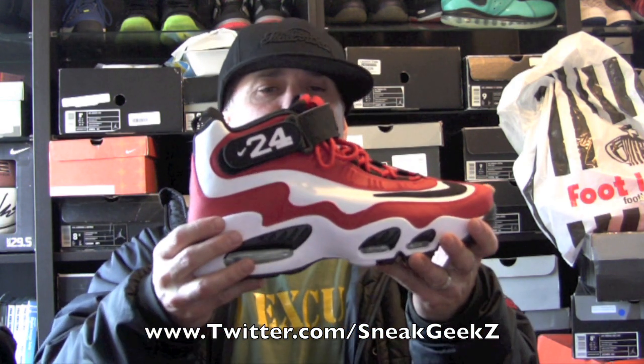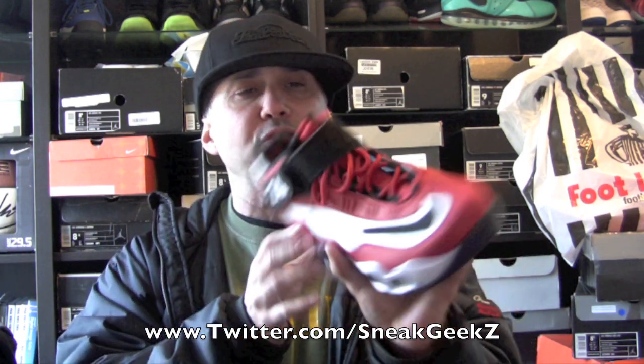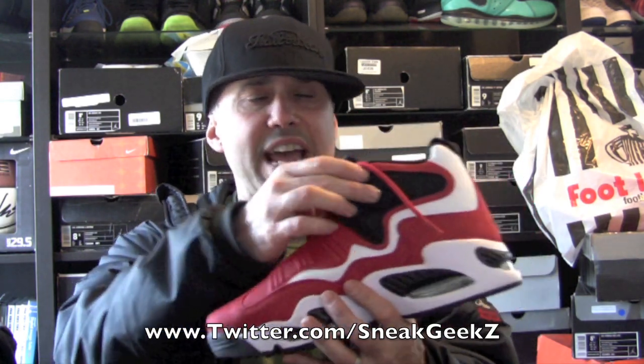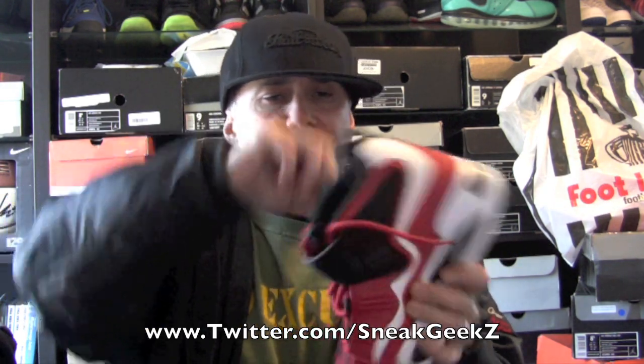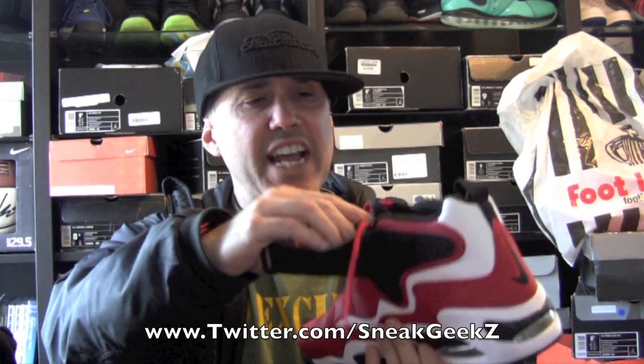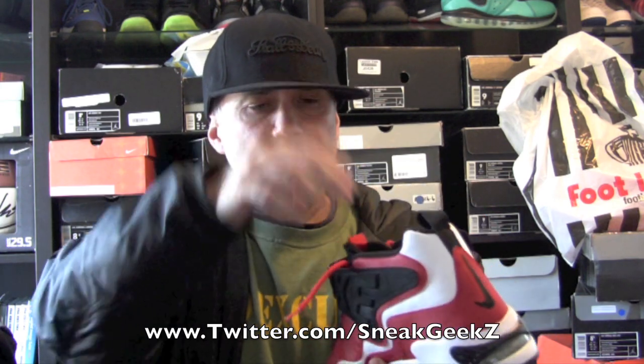Ken Griffey's, everybody. Ken Griffey's Cincinnati Reds. The Cincinnati Red joints. Fire, of course. They look like fire, right? They're red, but fire. Cincinnati Red.